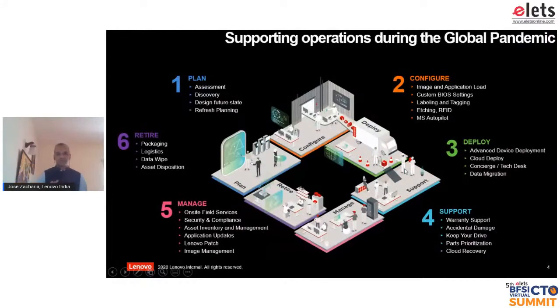The first one I will focus my conversation on is around the support services. Today, clearly, this is the biggest problem which customers are facing. In the recent past, we've got a surge of requests coming in to help customers set up remote help desk and also provide that last mile of serviceability. We've got a very strong services organization, which is very deeply penetrated in the country. We also have a strategy called the service-led transformation. And using that strategy, we are able to help customers in this remote working environment.